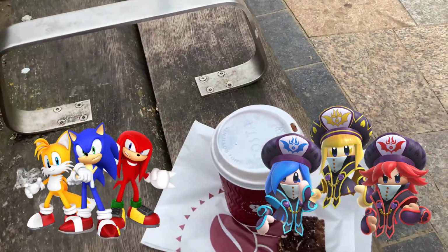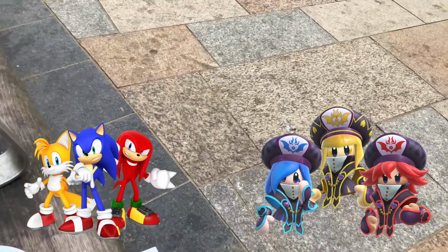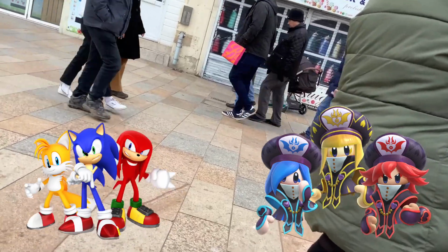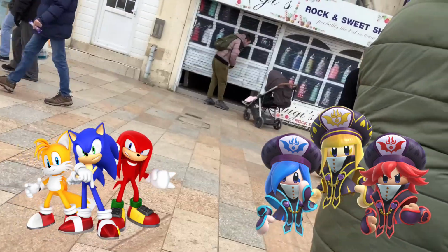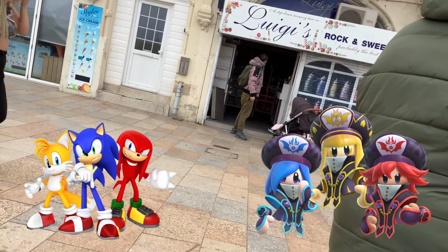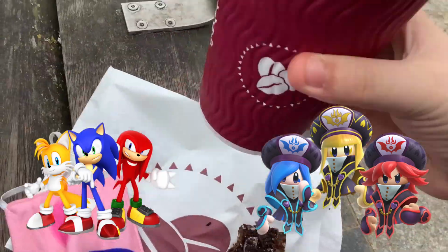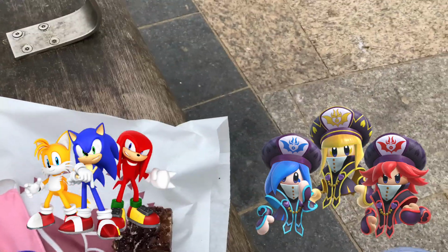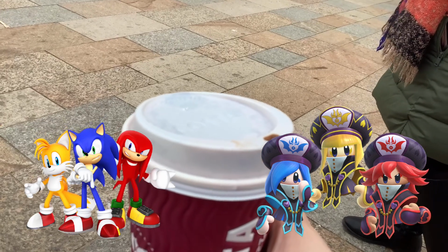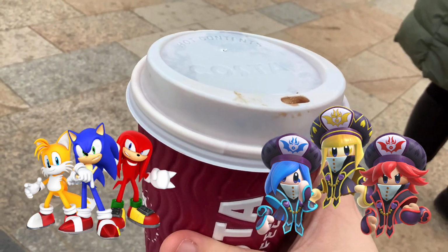Alright, let's try the hot chocolate, after licking the chocolate off the fingers. This is good. And look! He's about to open Religi's Rockin' Sweet Shop! Ooh, that's good timing! Alright, now let's try this out. Bon appetit! Ooh! That's really cool! I loved it! Yeah, we loved it too!